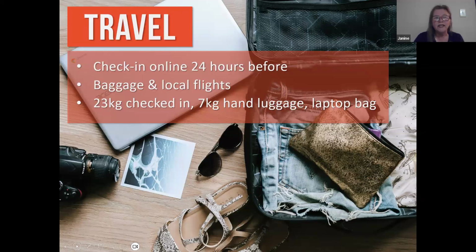Baggage and local flights: 23 kilos check-in bags. Only 23, not 25. Only 23 kilos. And most times you'd find that it'll probably weigh about 20, even 19 for that matter. Hand luggage, 5 to 7 kgs. Anything in liquid form, more than 100 mils per bottle, needs to go in your check-in bag.